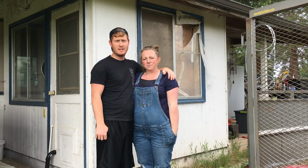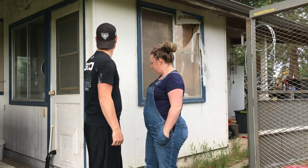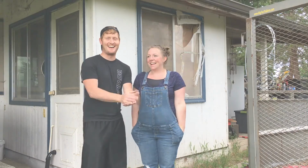Does the roof count as demo? That's just tearing off the roof. Yeah. Oh, okay. Like, this is it, guys. So today we're gonna tear it down.